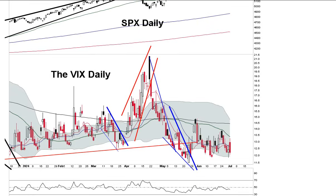At the selling pressure today, the VIX tried to get traction back up, went up towards the 50 period, the green line right there, but turned down off of it. We closed down 1.77% lower, and we ended up closing right around just under 12 and a quarter.